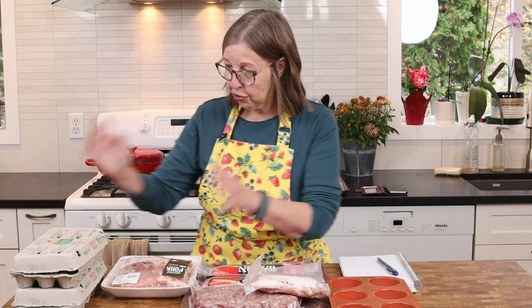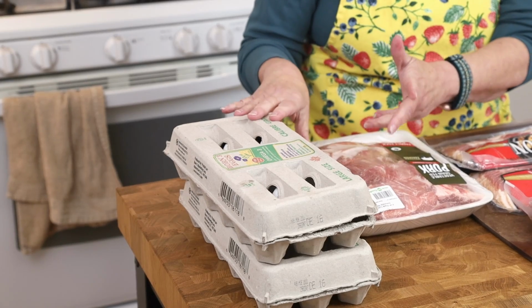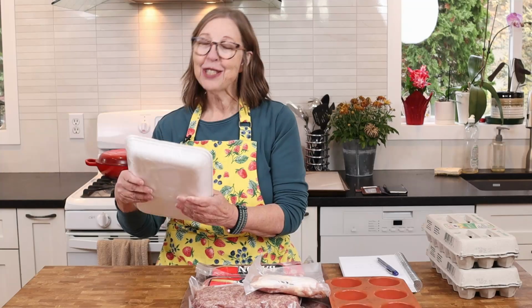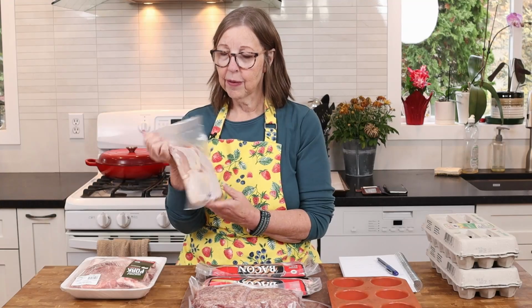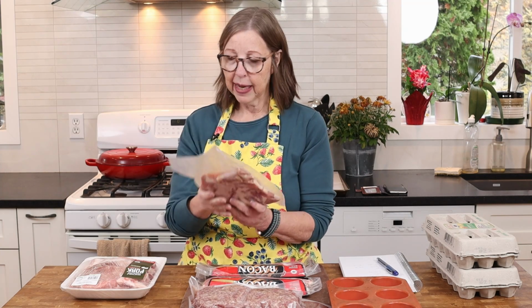So what exactly am I making? Let me go through that. I've got eggs. I have lots of eggs. I'm going to be doing a dozen eggs in the Instant Pot, as well as making some bacon and egg cups in a muffin tin. I have some country style pork ribs. These were about $7.50 per pound. I'm going to make those in the Instant Pot. I have some chicken thighs. These will go in the air fryer. It's my favorite way to make them because the skin gets nice and crispy. This was $5 something a pound.